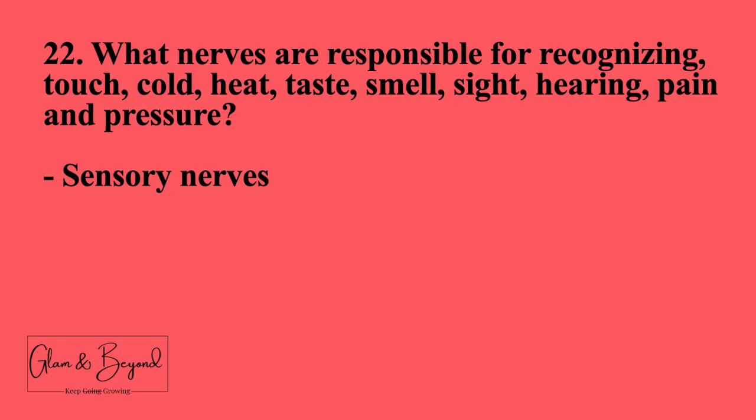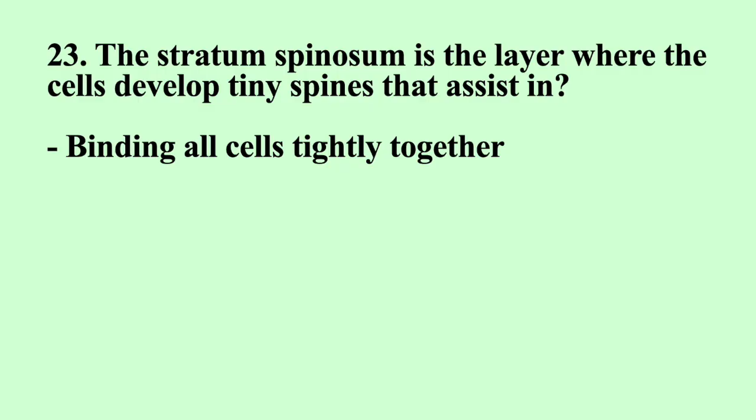Number 22, what nerves are responsible for recognizing touch, cold, heat, taste, smell, sight, hearing, pain, and pressure? The answer is sensory nerves. Number 23, the stratum spinosum is the layer where the cells develop tiny spines that assist in. The answer is binding all cells tightly together.